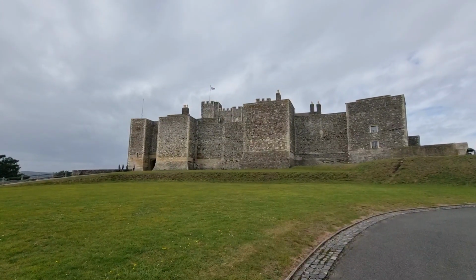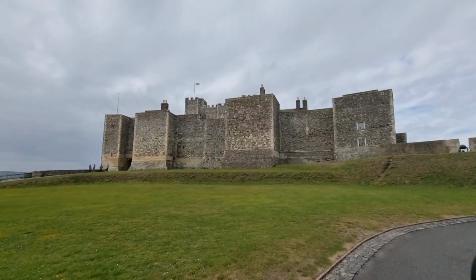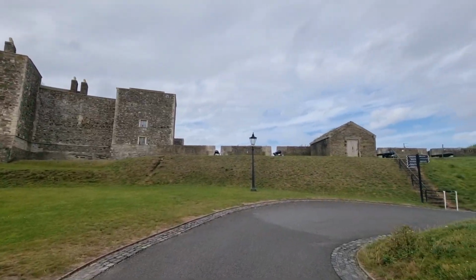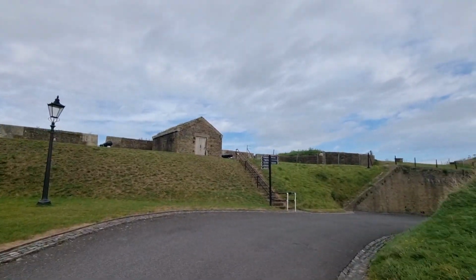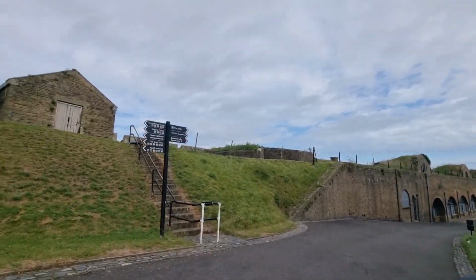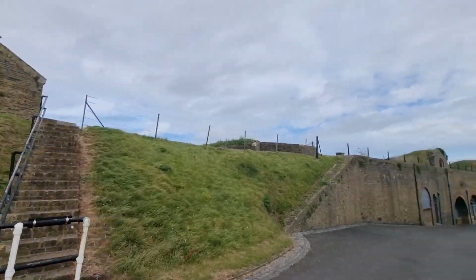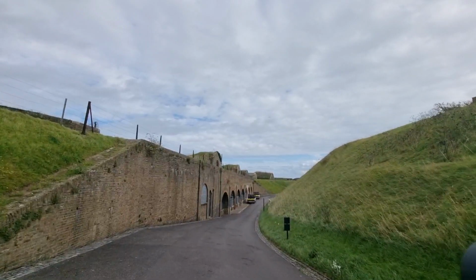Look at that. Dover Castle. Let's go. Awesome. I'm afraid we're not allowed in it because it's windy because of the weather. But we're going around it. Let's go around it. Instead, you've got World War One fire pistol. Let's have a look. Let's explore.